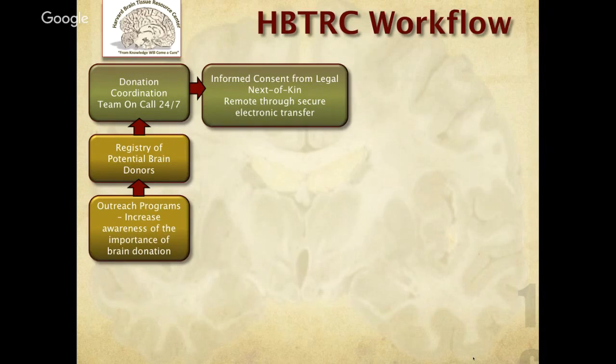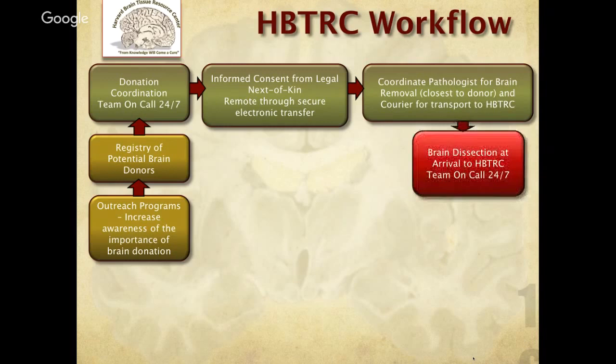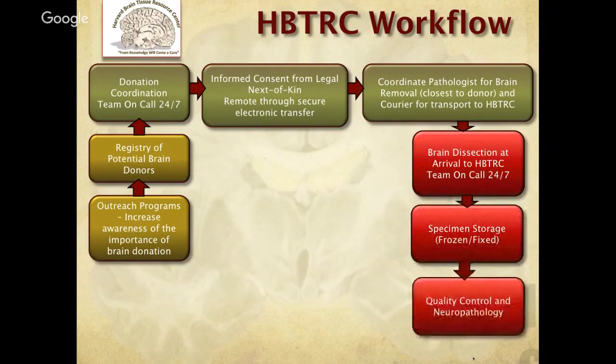We have several secure electronic transfer methods that allow us to obtain consent remotely and securely. We coordinate with the pathologist for the brain removal, and we have a network of pathologists that can do this across the country, and a courier for the transport of the brain specimens to the brain bank. There we have a team of dissectionists that are on call 24/7 and are ready to process the brain and store it both frozen and fixed, as we will discuss.